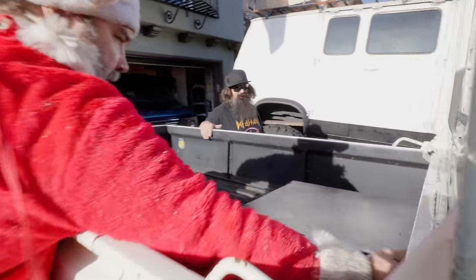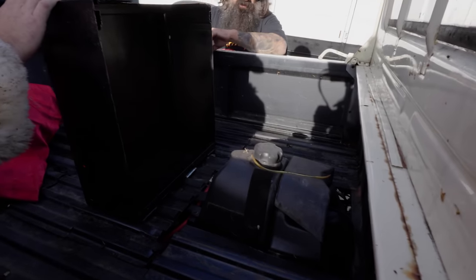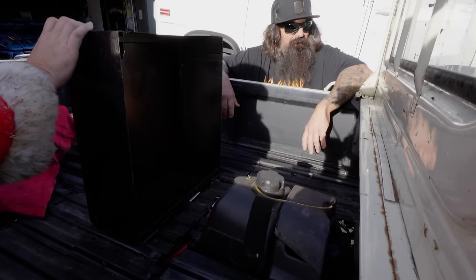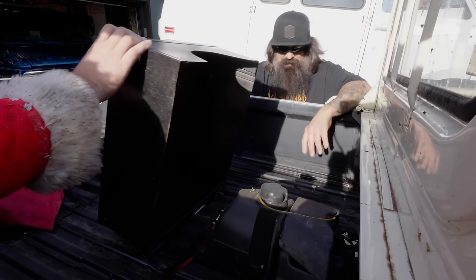So, show us what's in the back here. That's an old file cabinet doghouse. There's the quad gas tank, right in the spot where it would be on the quad. Yep, still has a factory fuel gauge inside, so I can see how much gas I got.